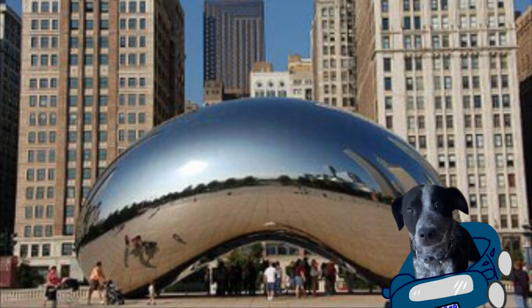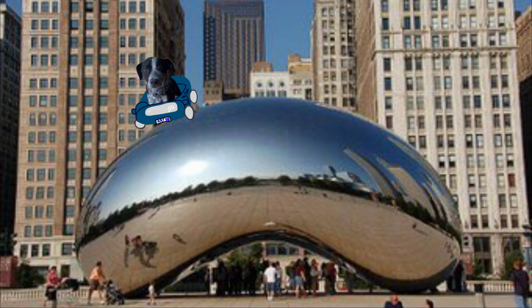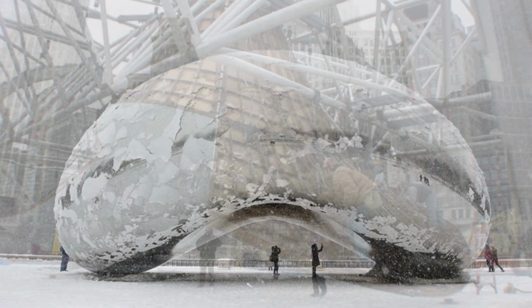Our next sculpture is by the Indian-born British artist Anish Kapoor, and it's called the Cloud Gate, but locals call it the Bean. This is Anish Kapoor, and when he made the Cloud Gate, he was inspired by liquid mercury, which is the only metal that can turn into a liquid under certain conditions. How cool is that? What people really love about this sculpture is that it reflects the skyline around it.